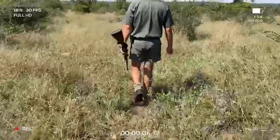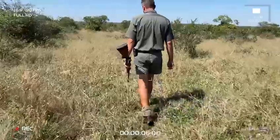During the wet season, there's a very high tick load in the reserve where I'm currently working, and especially the nymph phase, or what we call the pepper ticks.